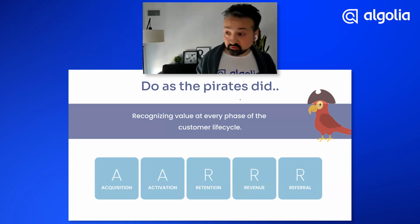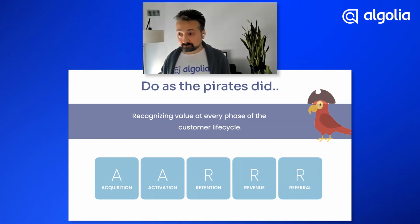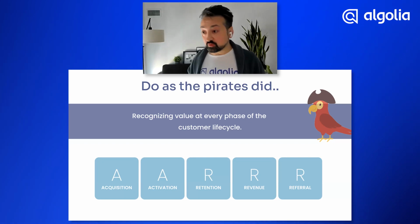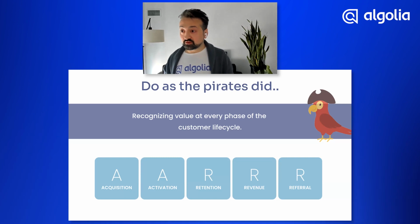So just going through the funnel real quick to define what these mean. Acquisition is getting your people in. And this goes back to how do you get your people in? It could be through organic traffic. It could be through word of mouth. It could be through a referral program, which is at the end, but it also could be through paid advertising. It could be through cold calling.